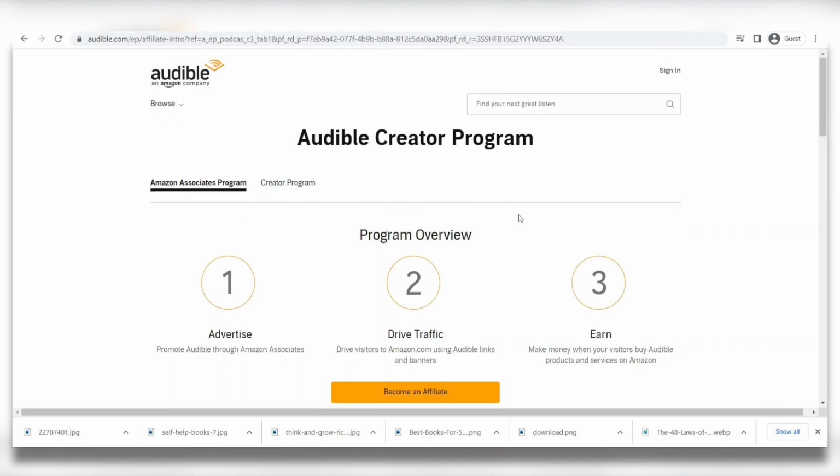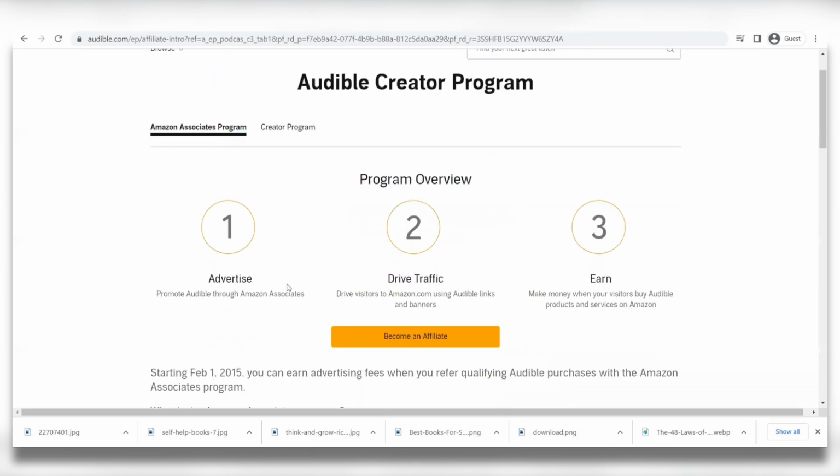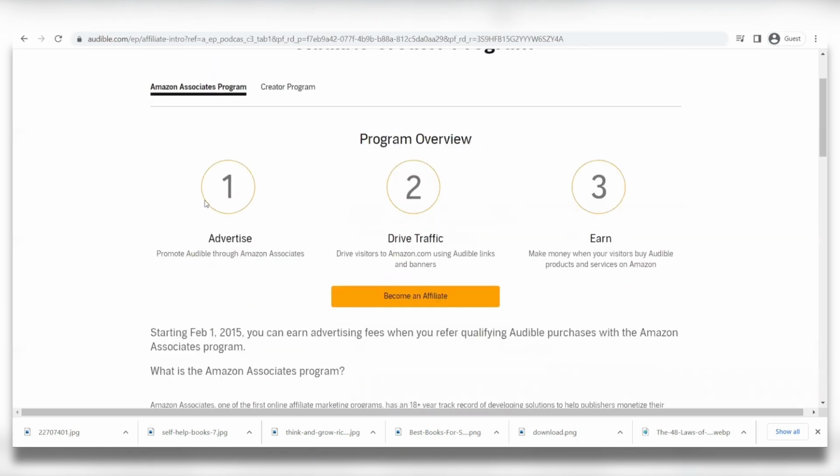So you're going to open up the audible.com affiliate page, and that's going to take you to this page where you're going to see that step number 1 is to advertise, and I'm going to show you how you're going to do that for completely free. Then step number 2, you're going to drive traffic. And step number 3, you're going to make some money.